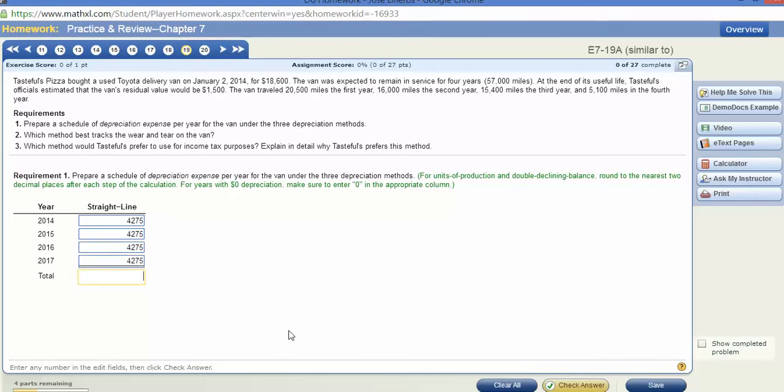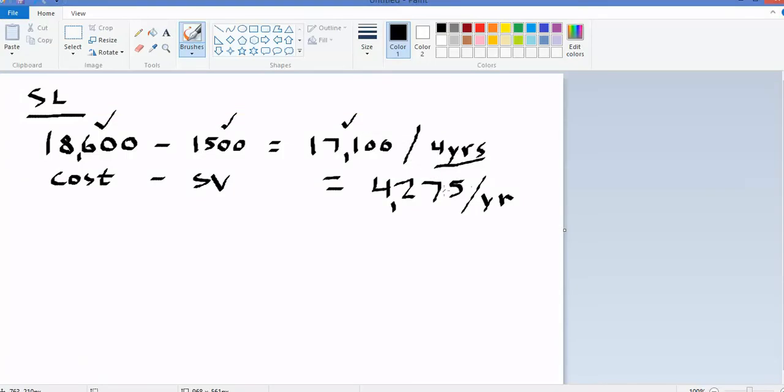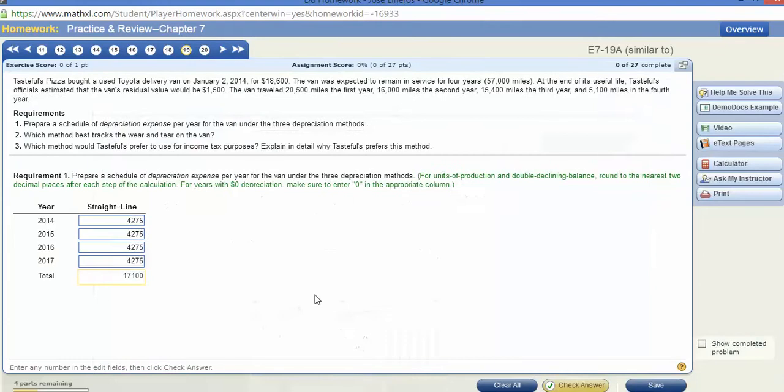And we get our total, 42.75 times 4 is a magical 17,100. You will notice it magically matches this figure right here, which is the cost minus the $1,500 salvage value or residual value. So that's our straight line.